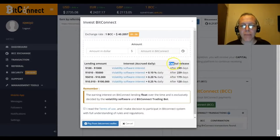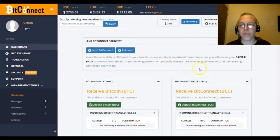You're going to get your capital release back. You're going to get all of your money back, even though you may not have made any interest at all. You'll still get your money back, so you don't lose anything. It's a real zero risk opportunity that you really need to get involved in, and it's really powerful right now. So get in, get started, and here's why.